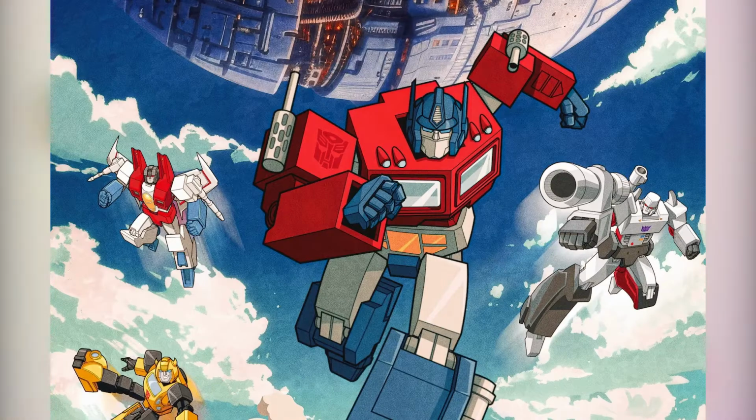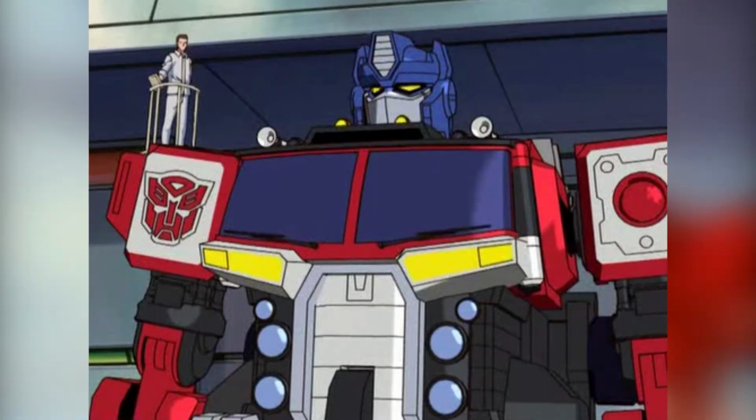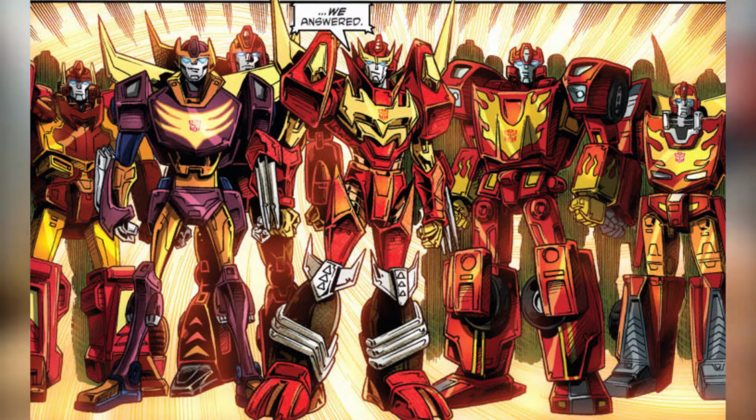Don't get me wrong, you go to any Tom, Dick, or Stanley and say, hey, do you know who Optimus Prime is? They'll tell you who he is. But do you think they could tell you which Optimus Prime this particular one is? That's the thing about being a long-running series that's gone through different iterations. We've gone through many different versions of most of these characters.